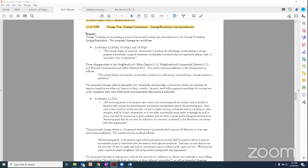Okay. So again, this request is really two big points as far as amending our zoning resolution. The first is to sections 12.06 subsection M, 13.06 subsection M and 14.07 subsection P. The text amendment would be: the outside display of materials, merchandise, or products for advertising, merchandising, or storage purposes is prohibited, except for materials, merchandise, or products that are required by federal, state, or local laws, rules, or regulations.